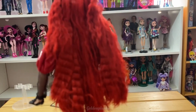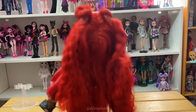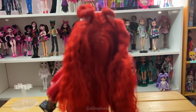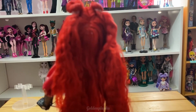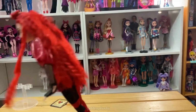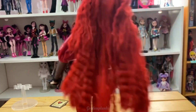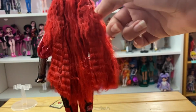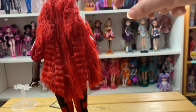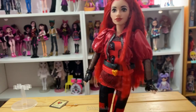I would say she's probably rooted well, but the styling on mine gives her a little bald spot, but that's fine. If it bothers you, I feel like it's something you can hide or fix. And the loose parts, they're crimped, it does look a little bit boxy right now, but it's fine.